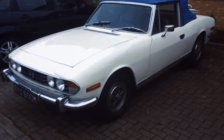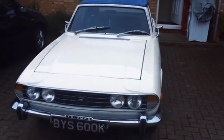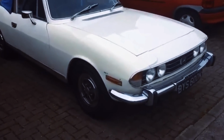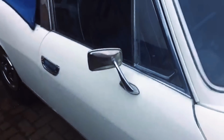The 1971 Triumph Stag was a classic example of style over substance. Its attractive design and luxury ambitions were undone by unreliable mechanics, high maintenance costs, and poor quality control. What could have been a serious competitor to the Mercedes SL turned into a maintenance nightmare that tarnished Triumph's reputation. Today, the Stag stands as both a collector's item and a cautionary tale.